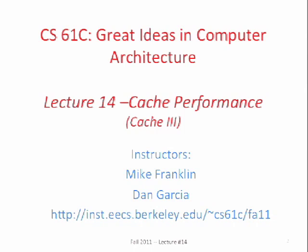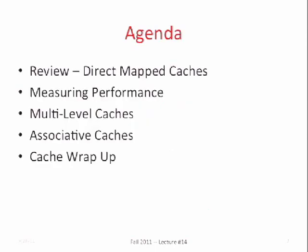All right, so a quick review of direct map caches, and then we're going to wrap up. We're going to talk about performance, some ways to make performance better, and then we'll wrap everything up. I showed this picture last time and I tried to improve it, which was probably a bad idea. So let me just show you this picture again.